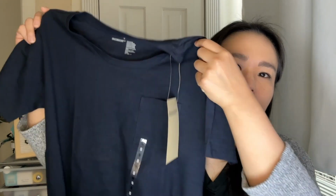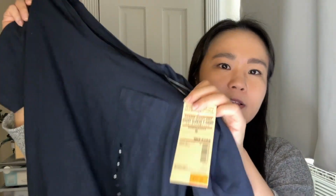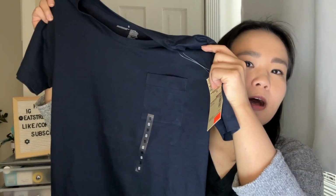So I ended up buying this from Muji. It was $8 because it was on sale, and they were also doing an end of season sale. It's just a basic pocket tee. I don't have a blue one right now, so I just bought it because I needed a nice basic.